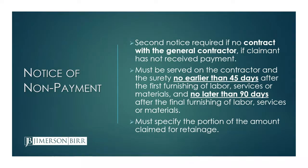So then the second notice that's required if you don't have a direct contract with the prime contractor is the notice of non-payment, and that only needs to be served if you're not receiving payment. It must be served on the contractor and the surety, so both have to get a copy of the notice of non-payment, and you can't serve it any earlier than 45 days after you first start furnishing labor, services, or material. And very importantly, you cannot serve it any later than 90 days after the date of your final furnishing of labor, services, or materials. So if you serve it on day 92 or day 95, it's too late and you've lost your rights to claim on the 255-05 payment bond.